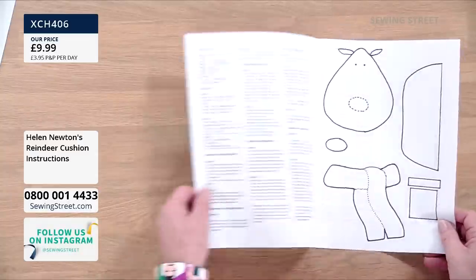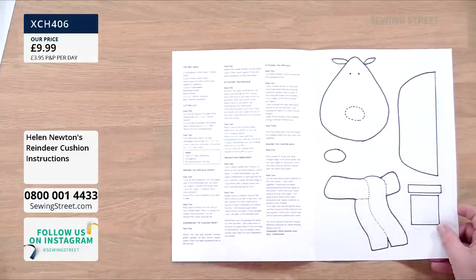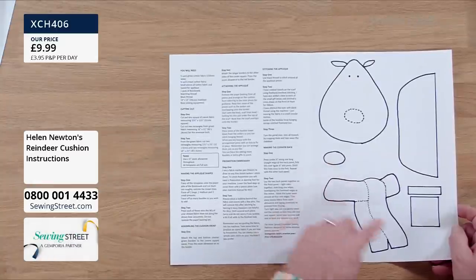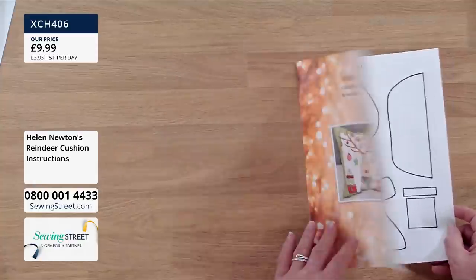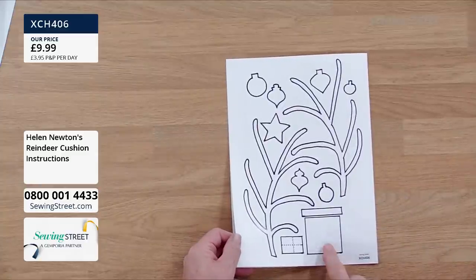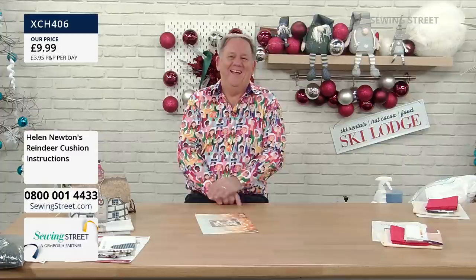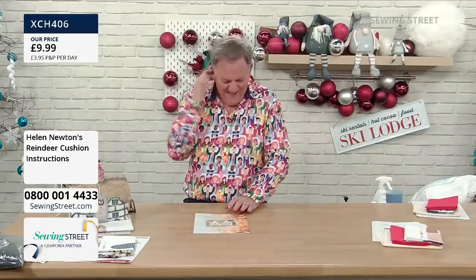That's Helen Newton again. Look, there's your templates. Where's it? Oh, that's it. That must be his body there. Nose. What's that there then? Box. Present box. But hang on then. Oh, I was going to say, where's the twigs and the stars? There's the other box there, look. They're not antlers. Oh, they're antlers. Yeah, of course they are.